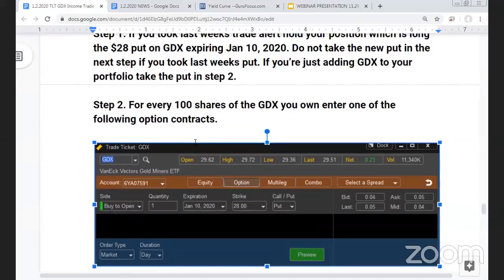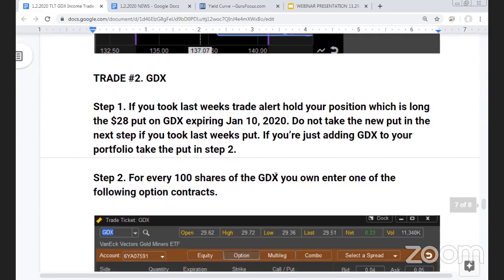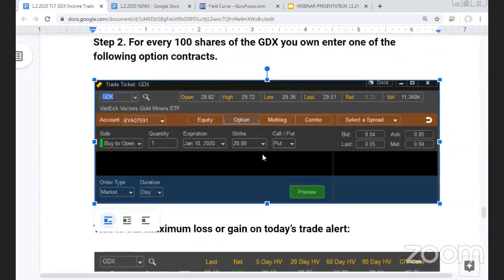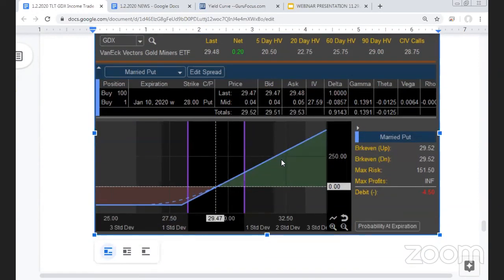If we look at step 2 for GDX, no actions for anyone who took our previous put option. Just hold your position into next week. We'll most likely start doing that very wide option collar, so a very loose option collar moving forward. But this was an easy trade to get us through the holidays and to take advantage of what I was expecting would be a pretty significant move in GDX and emerging markets. So that's finally coming to fruition in our portfolio.